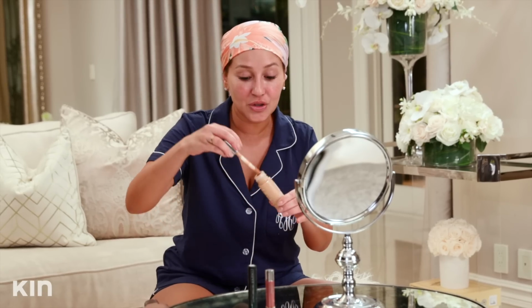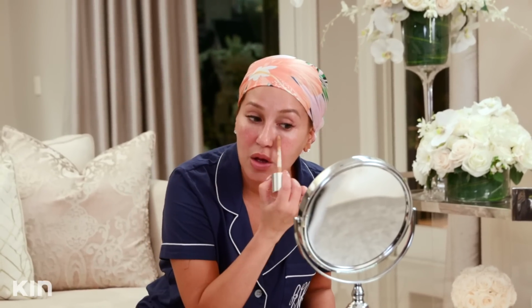So, literally, fun fact, you guys, I just found out this applicator is called a doe foot. You get it? Because it kind of looks like a little deer foot. Now, the awesome thing is that you don't have to use this all over your face. You can just find the little things that you want to cover up. Like for me, my little red spots on my cheeks, I'm just gonna go over that like so. Hit it right there really quickly.